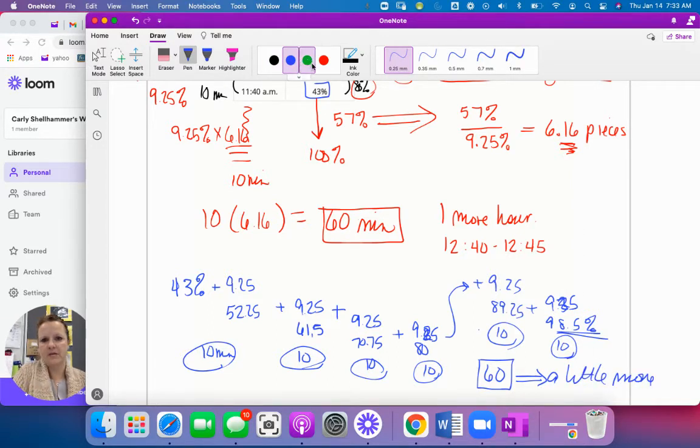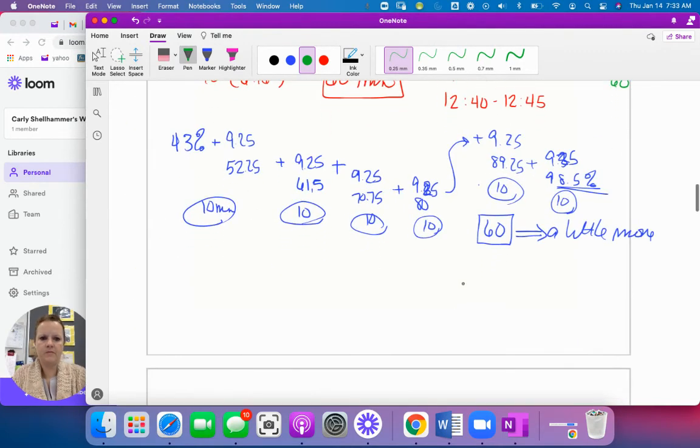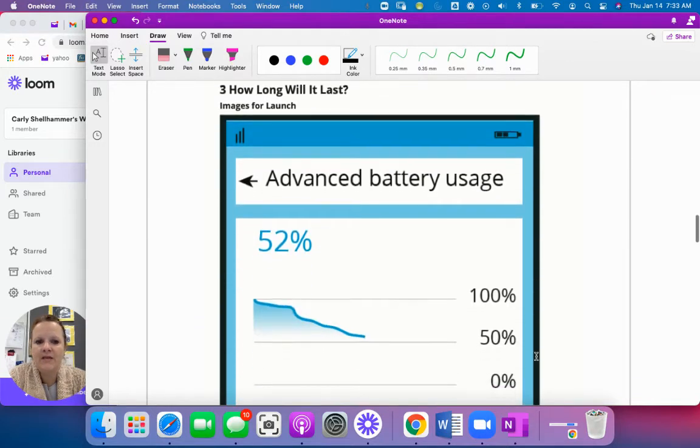And if you want to take it a step further, we could find out what percentage of 16 is 60. So it should be 60 minutes and 16 over 60, which is 60 minutes and 26 seconds. Okay, because 16 over 60 is 26. Okay, that was fun.